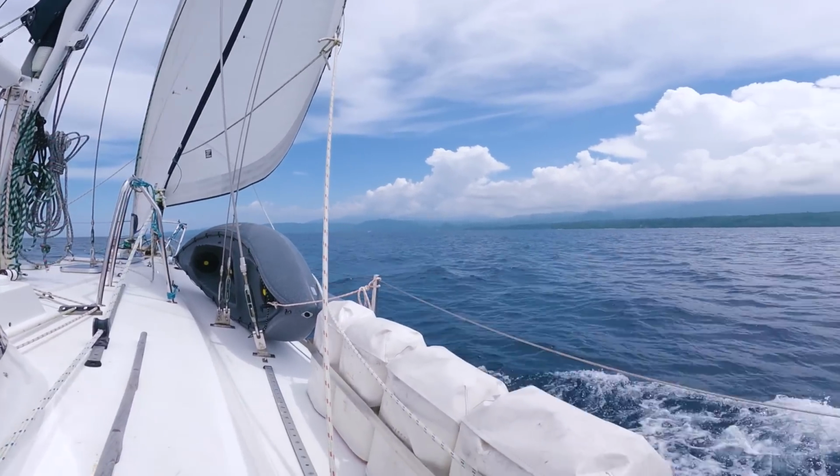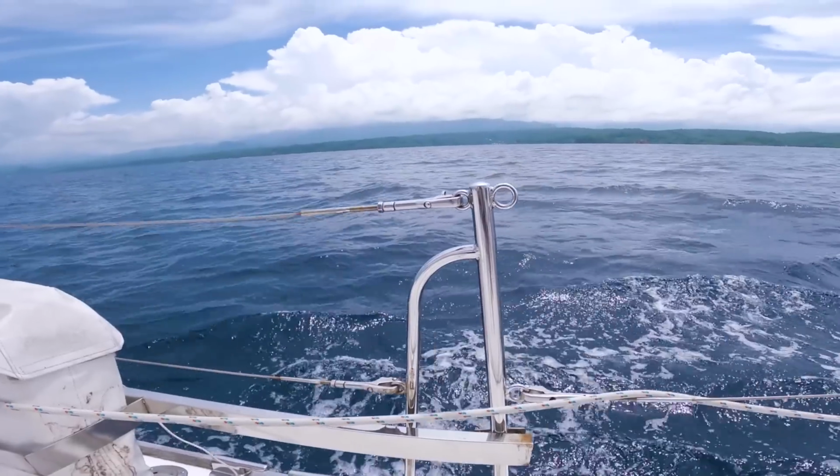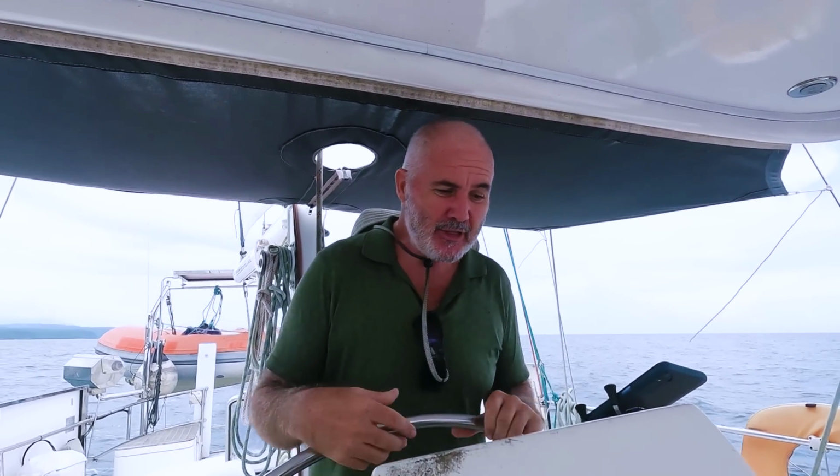Well, it's been marvellous, this little sail, hasn't it, Elizabeth? Yeah. And in fact, it looks like we're going to be able to sail right into the little village. At some point we lose the swell, so I'm keen to just keep sailing until we're out of the swell. I've been doing a comfortable 3.5 to 4 knots and actually been hand steering for the last hour, which I've been really enjoying.